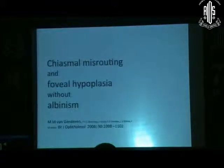Then I went back to my clinical work, and I moved down to London, to Moorfields, and started my fellowship there. During my fellowship, I saw a publication from the Dutch group, Van Genderen, who published chiasmal misrouting and foveal hyperplasia without albinism. And I thought, this is my family.